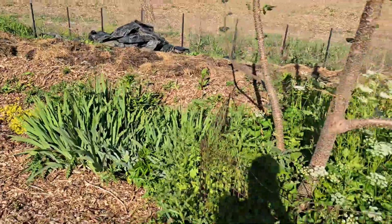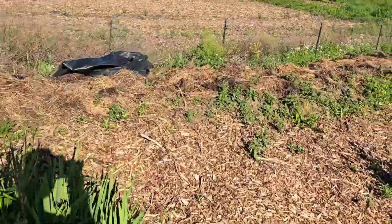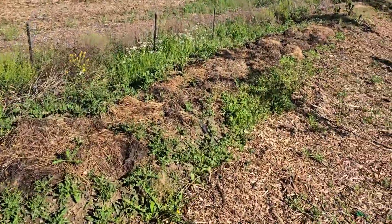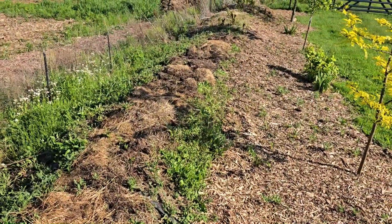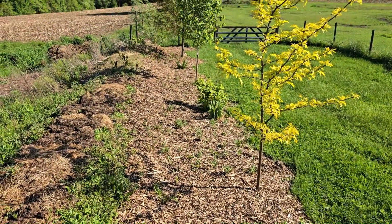Since last tour, I did get the squash mound all weed whacked down, and I got the compost that was left over from filling the raised beds up on top of there so I can start leaching in all the nutrients into the soil. And then I got all the mounds of mulch spread out here across the bottom, giving the trees a nice layer of mulch around them.